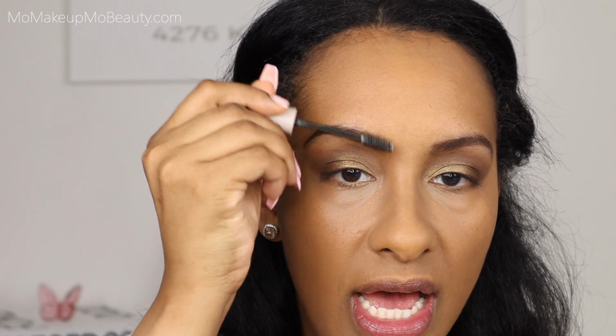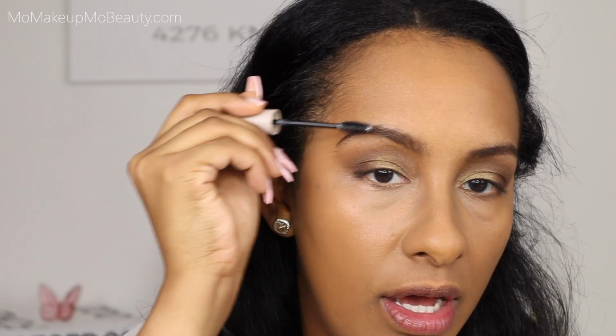I've got the Rose Ink Eyebrow Gel. This is new to me. I don't believe that this is new, but it does say to have stuff in there to help your eyebrows grow, in other words. So it'll set your brows, and then it's going to nourish your brows because of the ingredients.